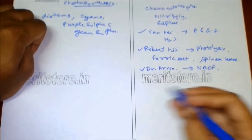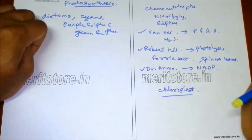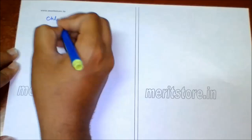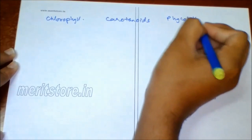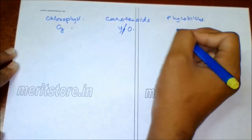The site of photosynthesis is chloroplast. It has grana or thylakoids in which chlorophyll is present. There are pigments of photosynthesis, which are chlorophyll, carotenoids, and phycobilins. Chlorophyll is green colored, carotenoids are yellowish orange colored, and phycobilins are present in cyanobacteria and red algae. So it is blue or red in color.